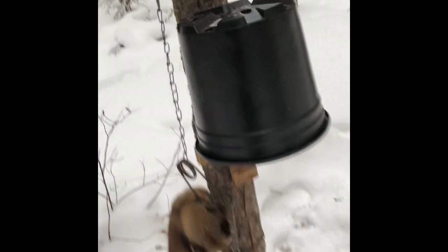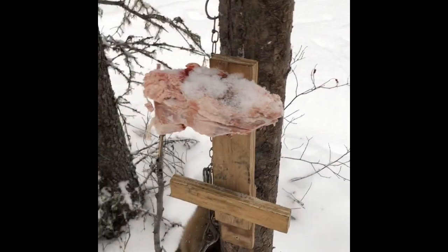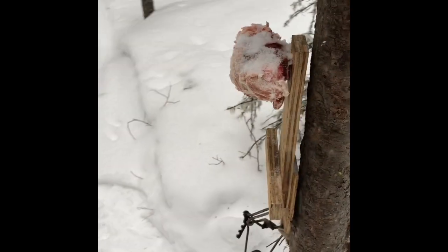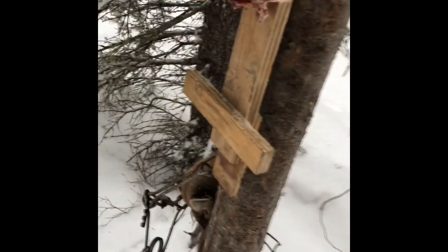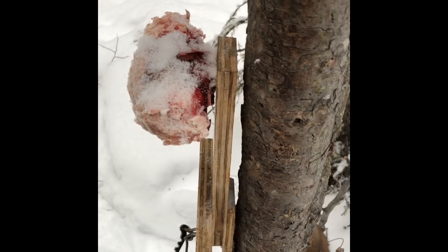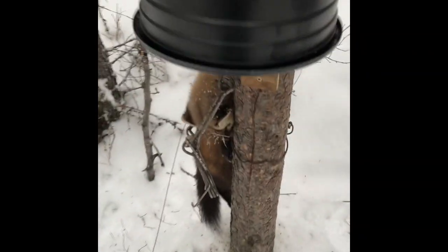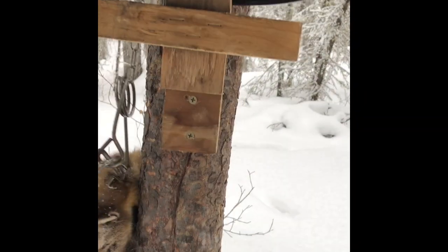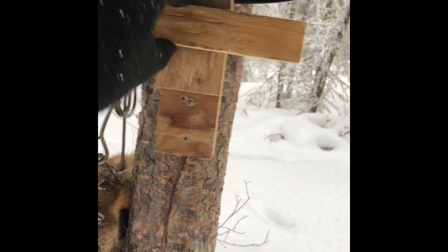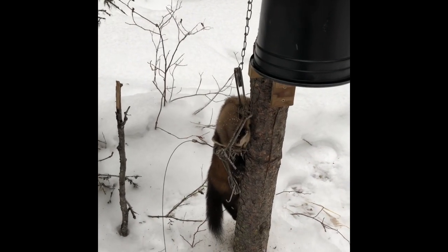But these are, I've seen these online, on YouTube rather. They come with this idea, you just build a cross, screw that into the tree, and then you got a screw here. You just thread your bait onto the screw and then put your bucket over top of it. And then the 220, if this is cut just to the right width where the 220 pushes right on there, they're super quick and easy, and they work. There it is. First marten ever.